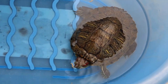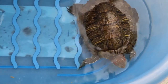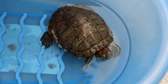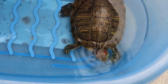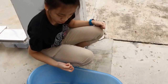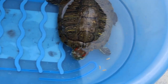So this shows that he's no longer sick, and the 50 stones from the tank have been removed, and he's going home today. Just put them in one by one. Now if you want to give medication, you put it onto the pellets, and then the terrapin will eat the pellets together with the medication. This terrapin is used to eating pellets, so that's why you can see him eating the pellets there. Once the appetite has returned, this terrapin goes home today.